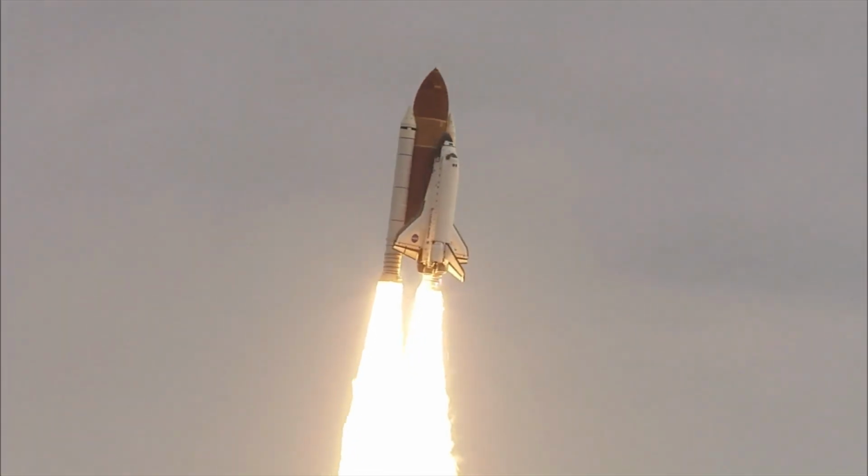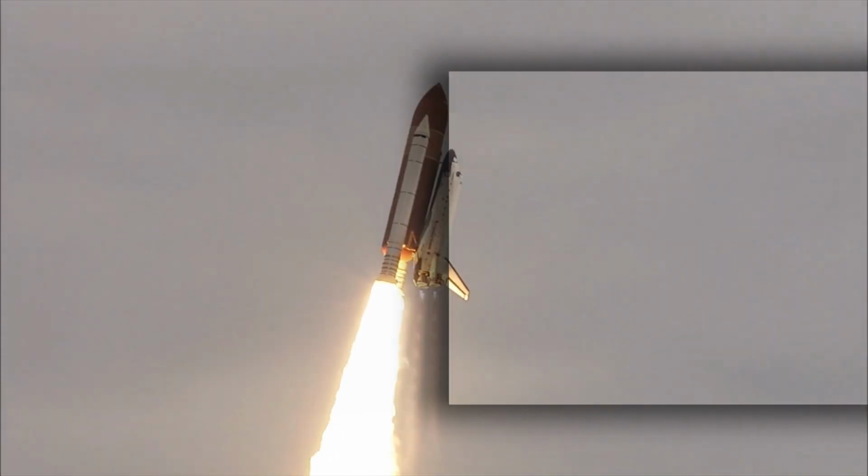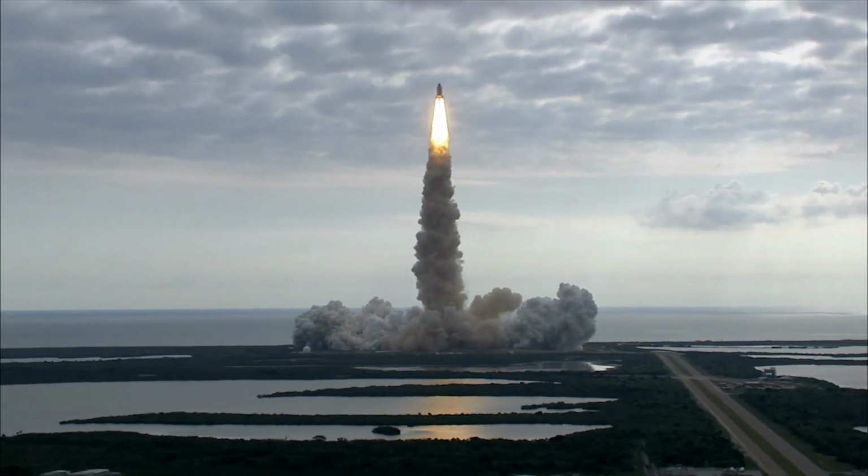Houston, Endeavour, roll program. Roger, roll, Endeavour. Houston is now controlling Endeavour.